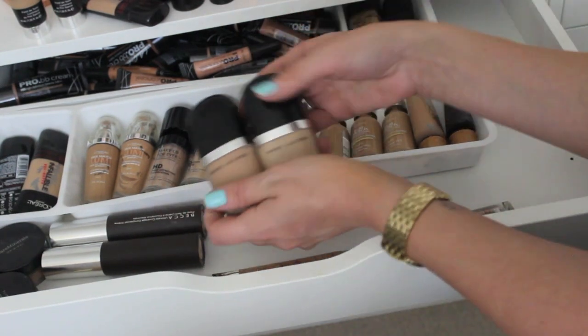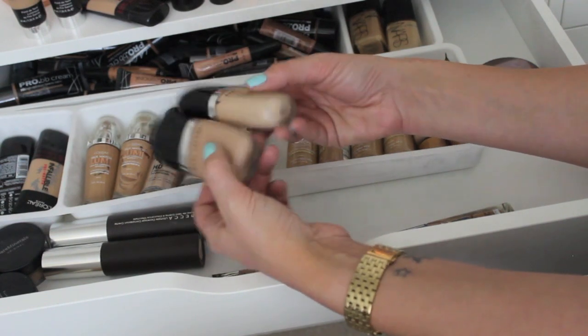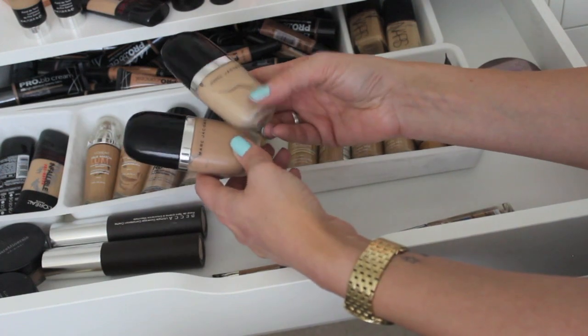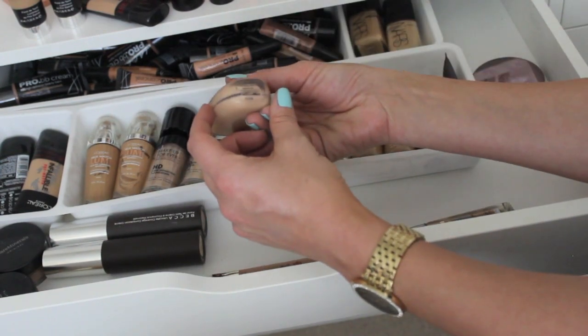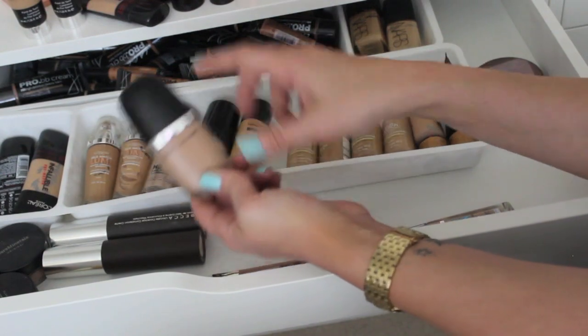And then I have two of the Marc Jacobs Genius Gel Foundations. I really like this foundation. I don't know why I don't use this more. I'm going to actually keep out Bisque Medium and I'm going to start using this. And this one I'm going to toss, Fawn Light, because this honestly is like 2 years old.